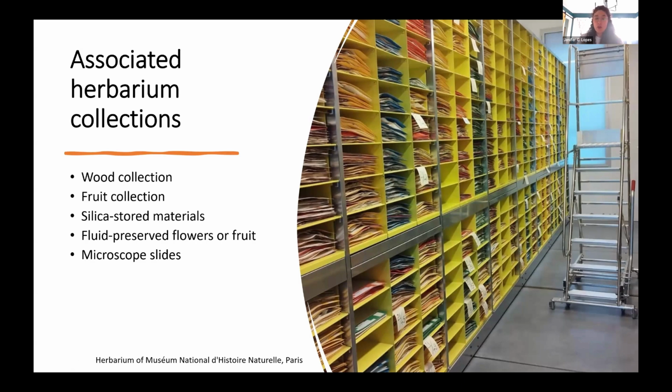But for other material that we cannot store in this way, we have these associated collections, like the wood collection and the fruit collection. For example, there are fruits that are too big to be pressed and stored in this way. Then we can store them in boxes. And also we have the silica storage material.